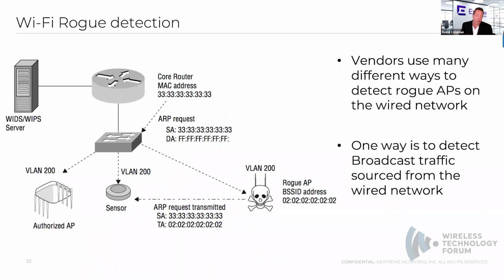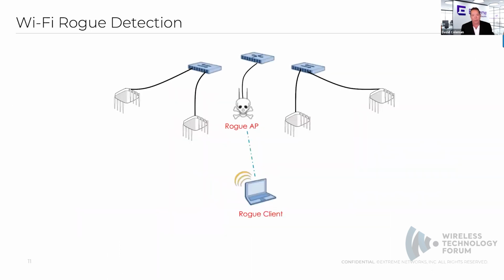I'm just going to cover a few of these here, and none of these are anything new. A lot of these have been around for a long time. There are different ways to detect if an unauthorized device, like a Linksys, is plugged into your corporate network. One is as simple as this: you could see some known broadcast traffic, say from a core router MAC address, being broadcast out on the wireless side from some unauthorized APs that are not part of your APs. If you see that very specific type of broadcast traffic, you can classify that device as a rogue. They can get more complex.